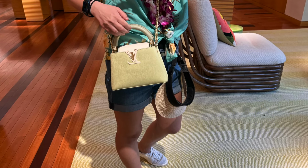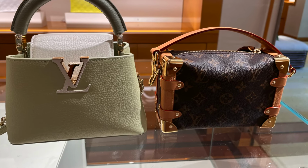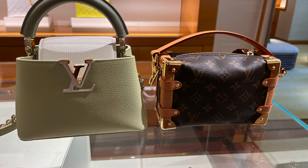The guy in the store at LV kept telling me to stop filming, and I could only take still shots, which is why I have a mixture of still and video. But if you compare the LV mini and the side trunk, they're both very comparable in size.